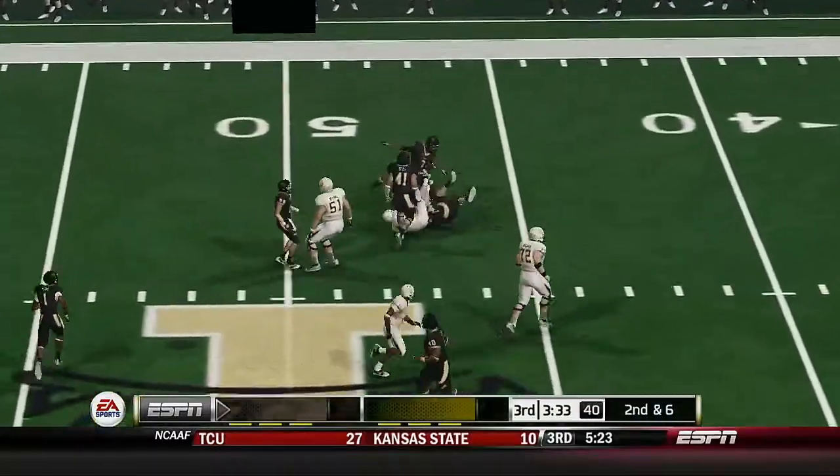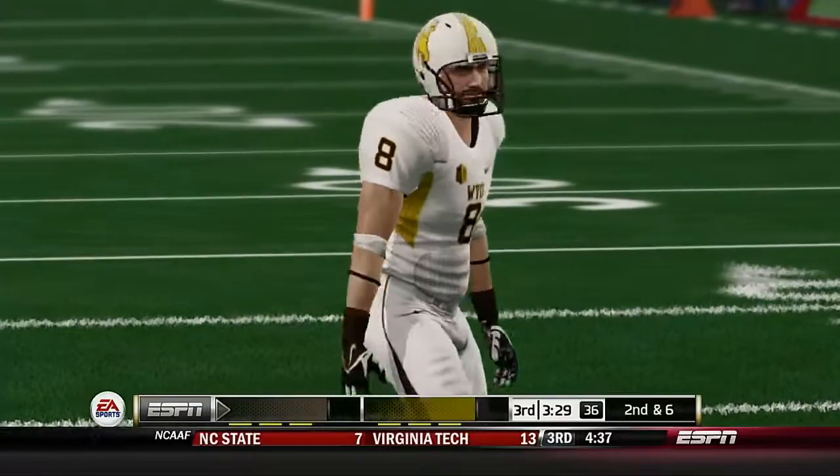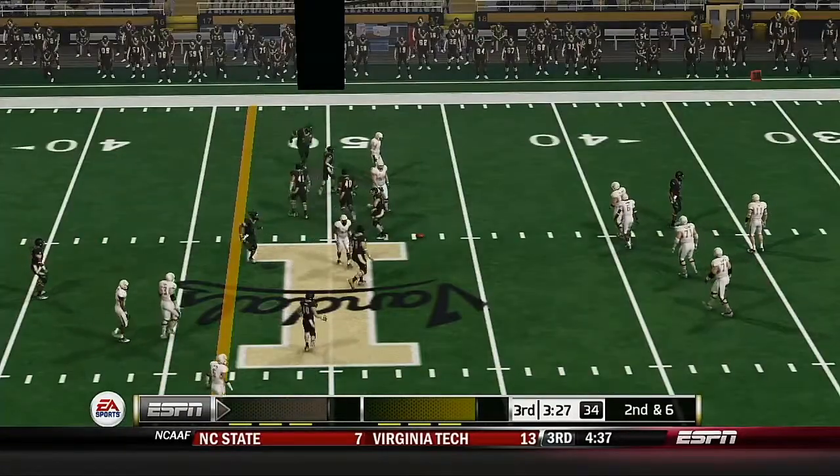Passes it to the middle of the field. He's tackled at about the 47-yard line. A gain of 4 yards. That makes it second and six.